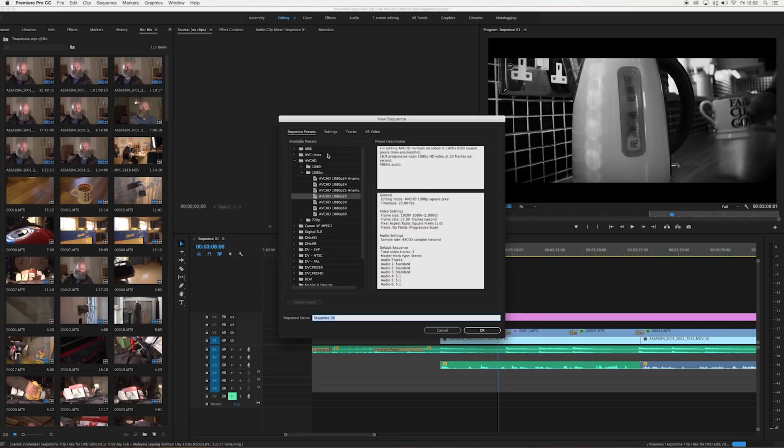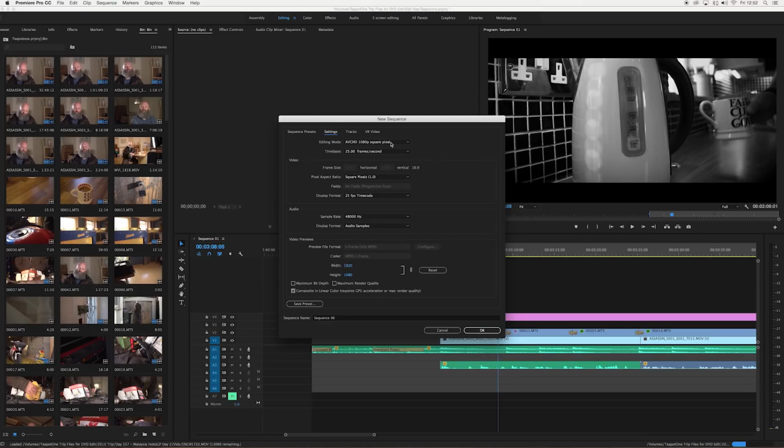In here we have a whole load of presets that we can use. I film most of my stuff in AVC HD, 25 frames a second, 1080p. Occasionally I use 4K, in which case I tend to use my Assassin, which is a separate recorder. But we can edit in there. You can also go into settings here and you can change any of these to make it more specific to your film setup.